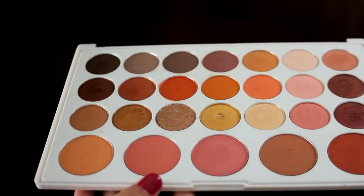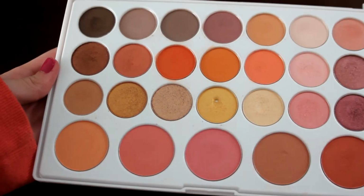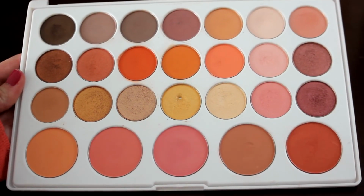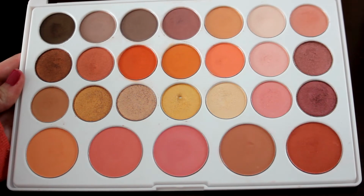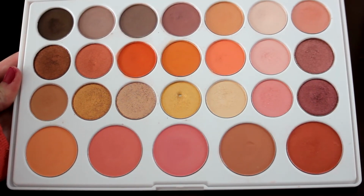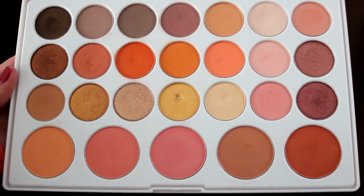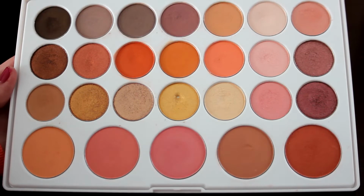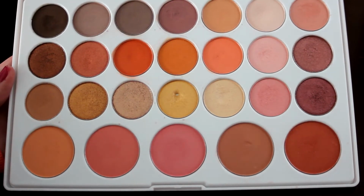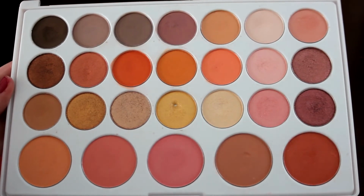Next up we have my BH Cosmetics Nuevo Neutrals palette, and this one, the packaging actually broke on this, so that's kind of one of the reasons this is ranked lower and only at number 18, just because ever since it broke, I've been kind of not wanting to reach for it because I find it kind of annoying. I have to put a rubber band around it, and I know that's kind of just a little bit lazy, but I would like my palettes to stay together preferably.